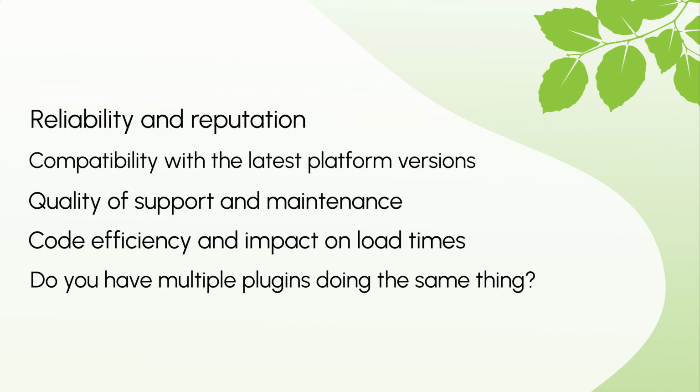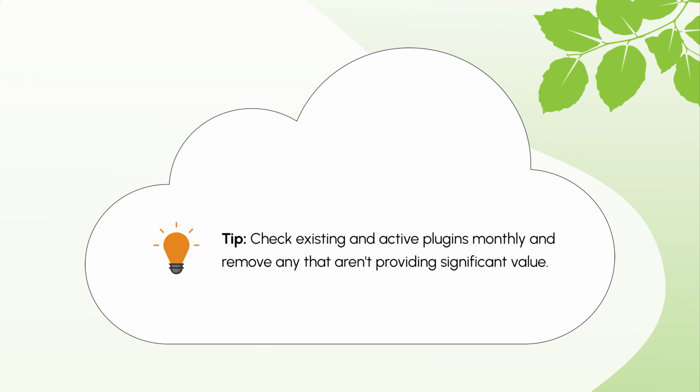Do you have multiple plugins doing the same thing? There should only need to be one plugin per job or feature on the website. Our tip: check existing and active plugins monthly and remove any that aren't providing significant value or could be replaced with lighter, more efficient alternatives.